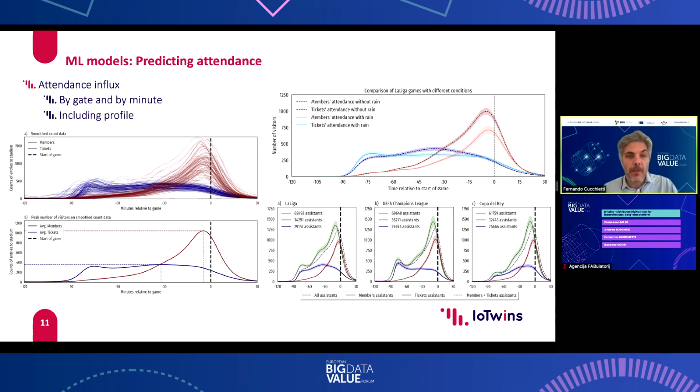And this model allows us, like I said, to predict gate by gate and minute by minute what is going to happen, and allows us to do a lot of logistics. So we can take an existing game or one in the future, and we can predict what's going to happen with this game in terms of the people coming to the stadium.